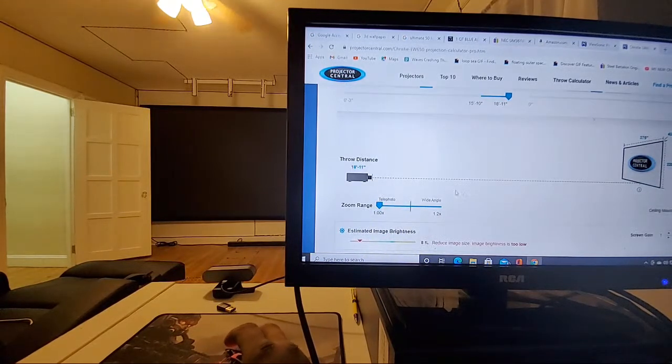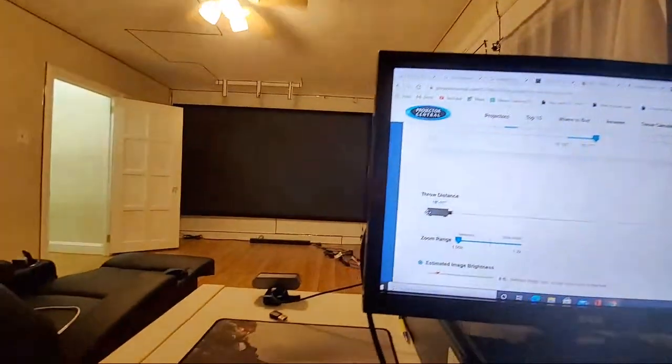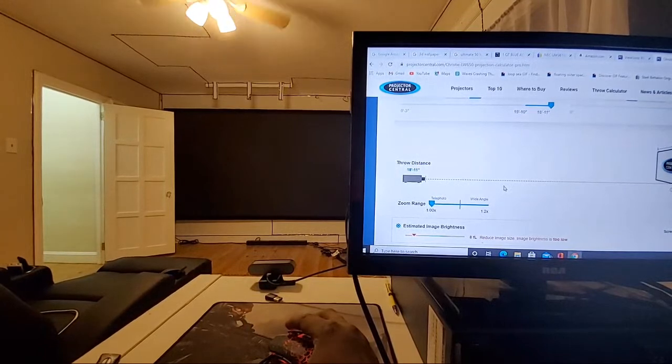But if I bring mine back 18 feet, in my backyard I've got about 30 feet back. So at 18 feet, I can get a screen size of 434, but I know I can max it a little farther than that. I mean, it's a short throw, it's 6,500 lumens. I'm not going to lose anything at all hitting the screen, especially with the way these screens generate off 1,000 lumens. Keep in mind, 1,000 lumens, one of these screens will generate. Now imagine it being hit with 6,500 lumens. Yeah, that screen's going to go.